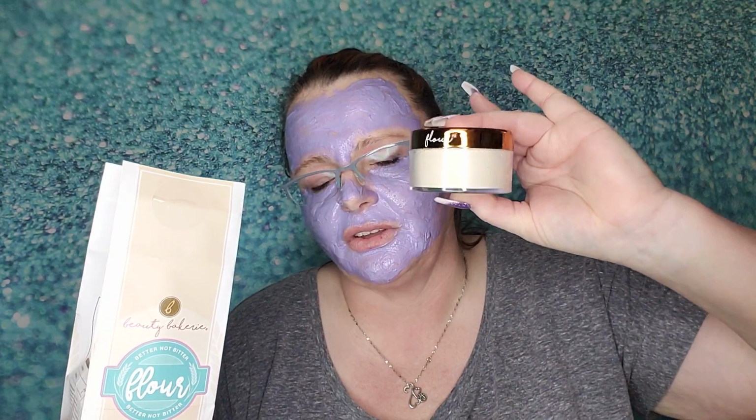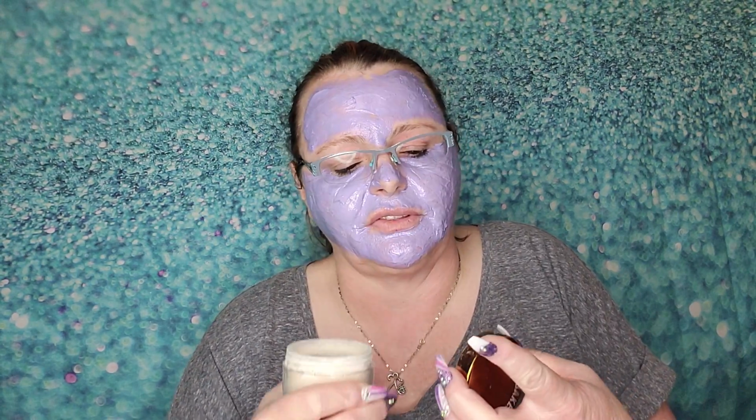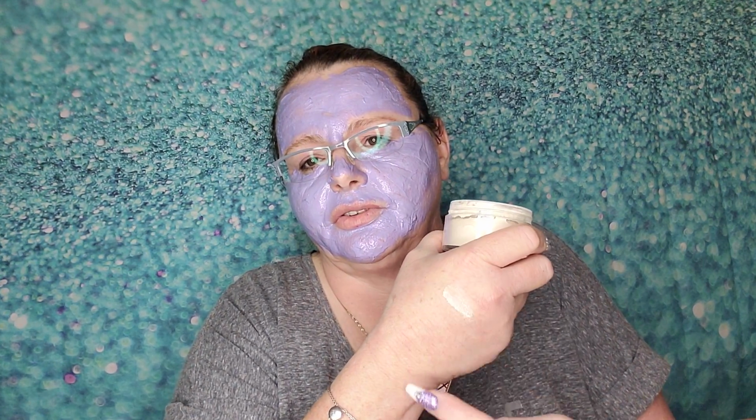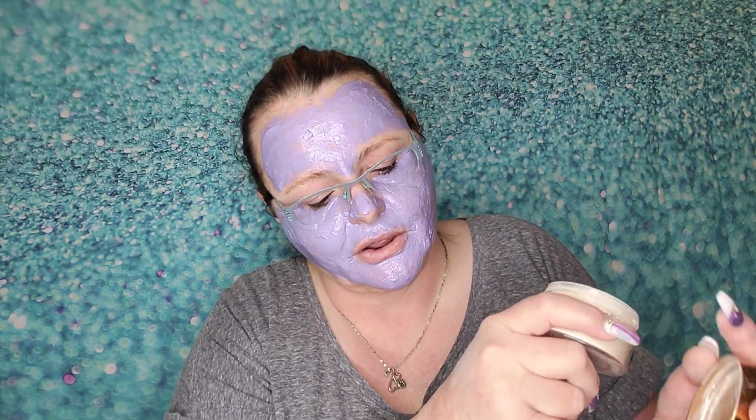And no, it's not in a loose bag. It does come in a container. I did get the translucent, which has kind of a tan color to it. It is more of a true translucent than most of them that they call their translucent white. That is very pretty. It does sit nice on the skin.